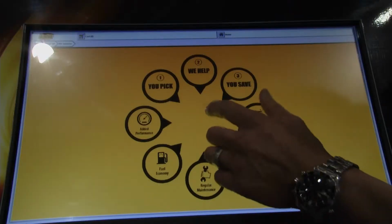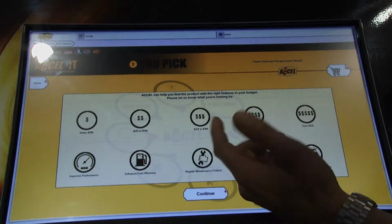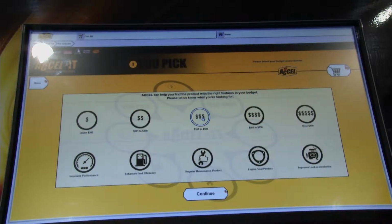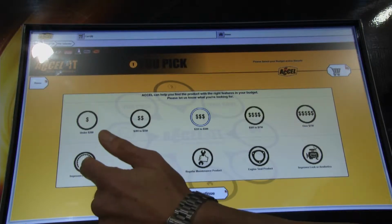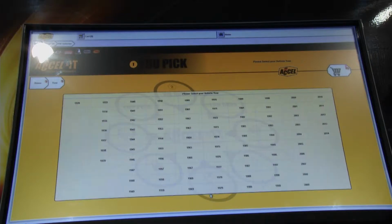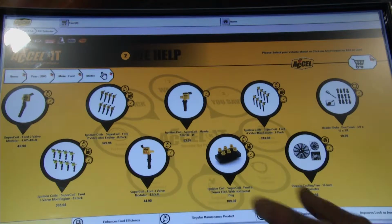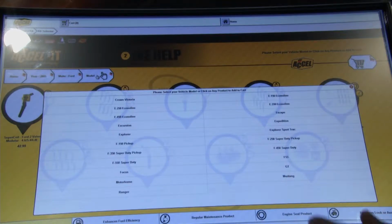Take us through what you can do here. Sure. The whole idea here is you pick, we help, you save. And so to initiate, you look at the price range, and I'm going to say, let's spend, I'm probably in the $300 range. I'm certainly looking for performance. And then it's just going through picking what it cues you up for. So this is, let's say, a 2005 Ford Mustang. Pretty easy. Actually, it's kind of fun.